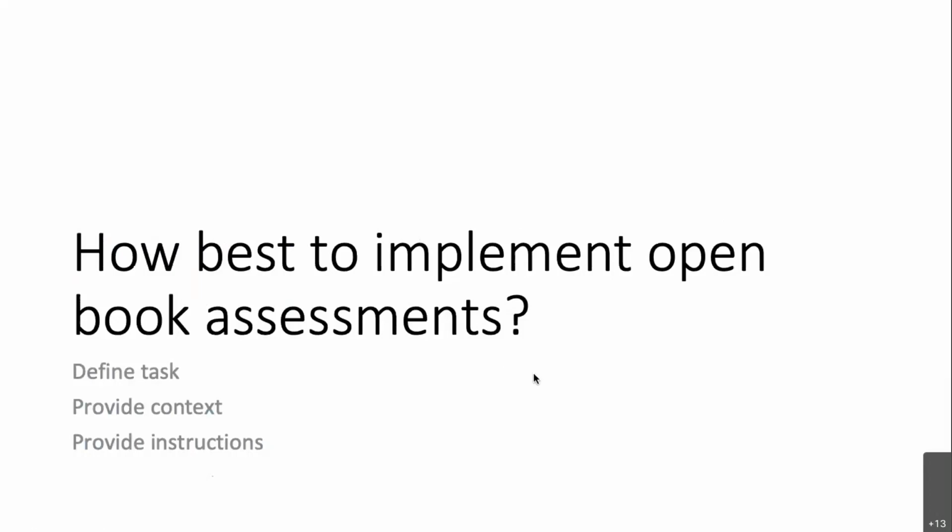Okay, so we're going to chop this up into a few sections, and then, like I said, we'll get into some extra pieces towards the end about shaping the questions that you're asking and getting into a bit more about academic integrity and things you can do to help maintain that in the open book assessment. So the main things that the research and literature advocate for are defining the task, providing the students with context, and providing them with very clear instructions. Those are three really important things that you need to make sure that you cover for them.